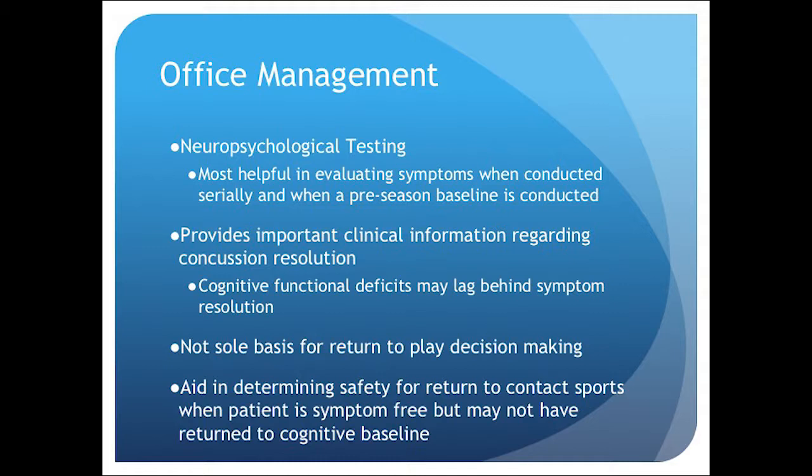It should not be the sole basis for return to play decision making. You want to use that with your physical exam and what they're reporting to you. And again, we can sort of use it to determine safety for return to contact sports.